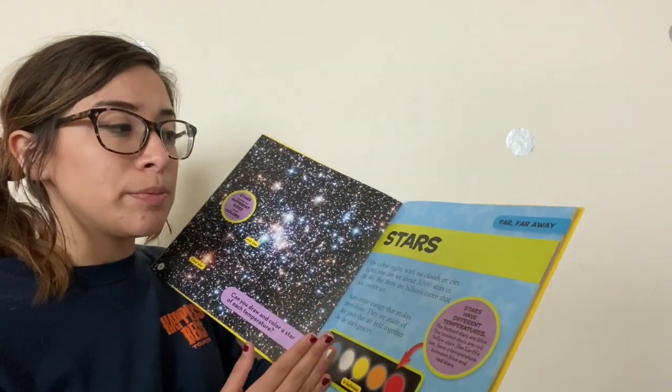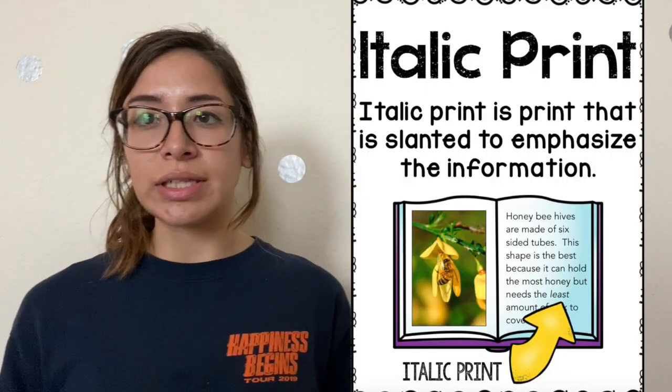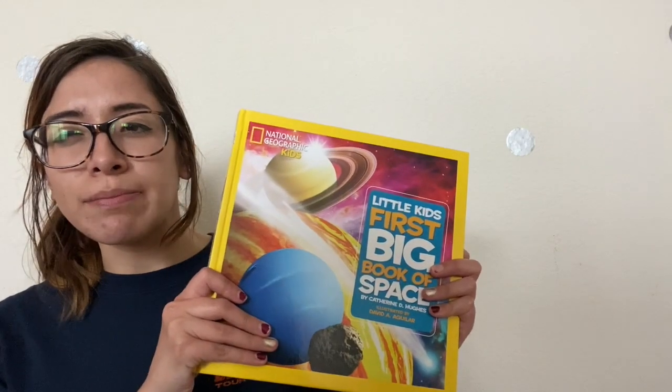I didn't see any on this page, but the other kind of text feature that's a print is italic letters. Now, italic letters are letters that lean to the side. We find a lot of them, but for some reason it wasn't on this page. So let's go ahead and keep looking.